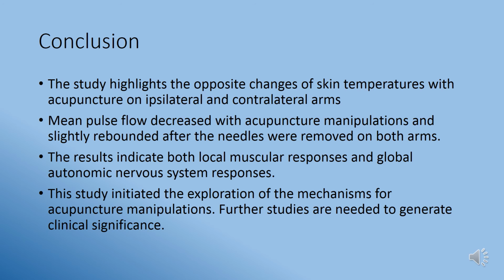The results indicate that both local muscular responses and global autonomic nervous system responses may be involved. This study initiated the exploration of the mechanisms for acupuncture manipulations. Further studies are needed to generate clinical significance.